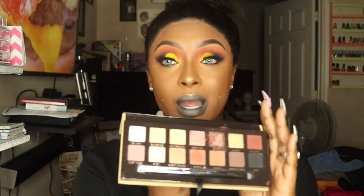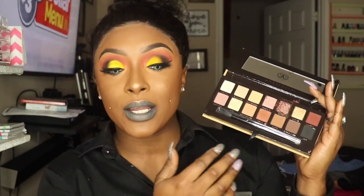And one day I was using the palette and all of it just fell out. But every single shade, mine doesn't look like that. I've been using it only because I got it when it first came out. Even though I do my makeup every day, you'll rarely see me hit pan in something, because I have so many palettes that I try to use and get use out of all the ones I have.